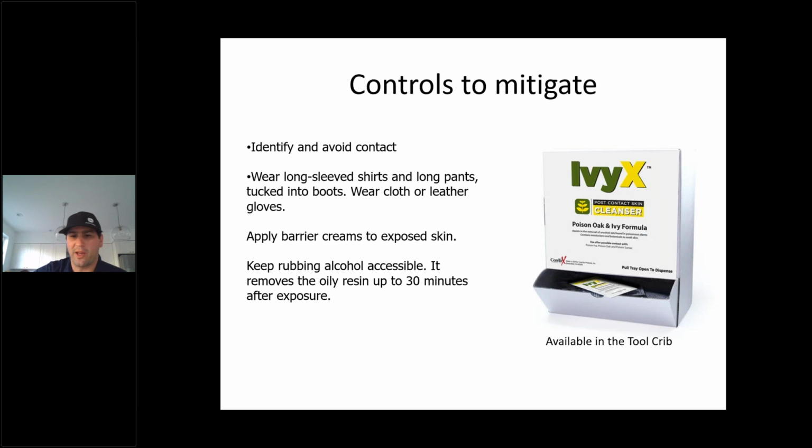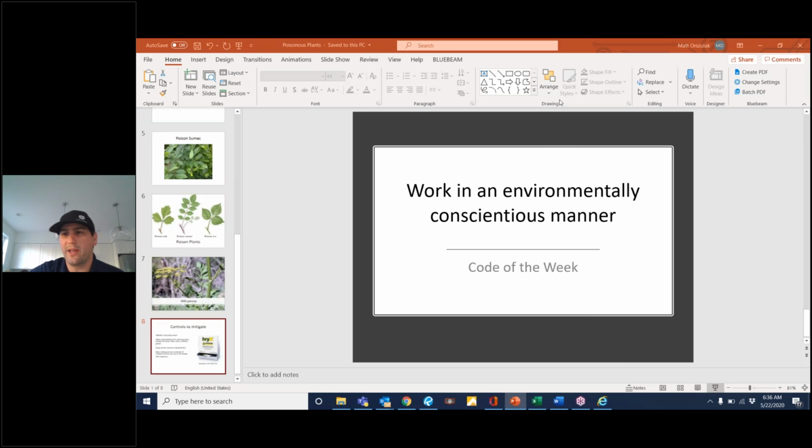I got into some pretty bad poison ivy here at home over the quarantine as we were doing yard work, and it's not fun, and it spreads in areas that you don't want it to spread in. So let's make sure we identify and communicate those areas and put up the proper controls so you yourself don't have to be affected by poisonous plants. That's all I have today for poisonous plants.